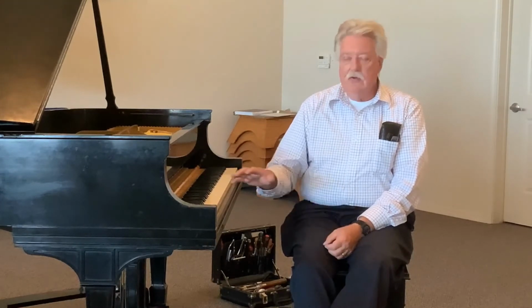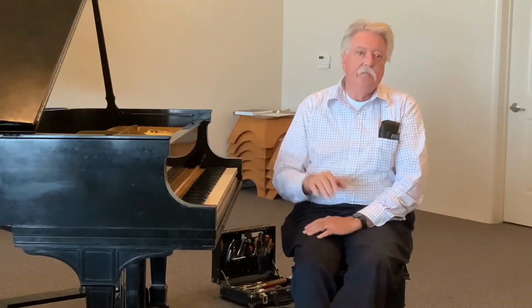And at that time, I will know what the pianist wants. The tuning and the regulation is a given. That's understood. That's to be expected by the pianist. But the voicing can be done custom-made to the pianist's wishes. And so that's when that'll be done.